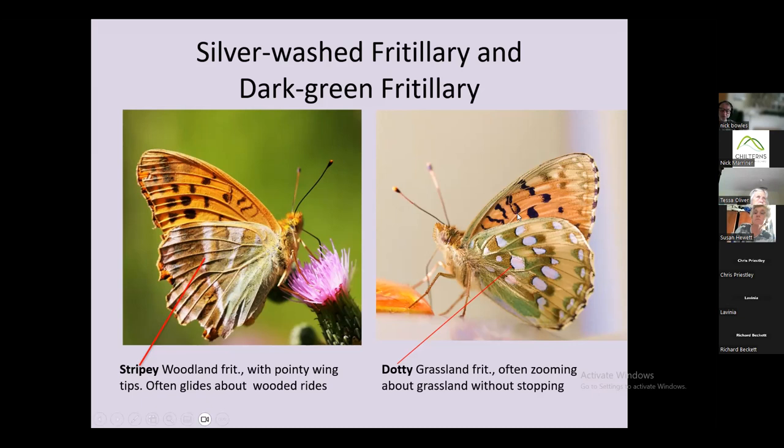Compared with the dark green fritillary, and again, using my simple memory trick, the dark green is the dotty grassland, because here instead of pale stripes, we've got pale dots, and it's almost always seen flying about in grassland. But more rounded wings, hasn't it?